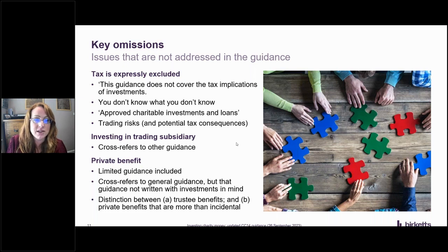The other area that is not covered is investing in trading subsidiaries. It is mentioned, but it just simply cross-refers to the guidance on trading subsidiaries. So you would need to go there if you want to consider making investments in your trading subsidiary.